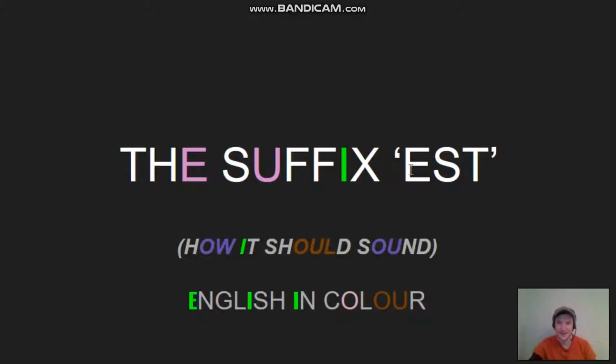The suffix EST, how it should sound. English in color. So let's begin. EST, at the end of a word, if it's the suffix, sounds like IST, not EST.